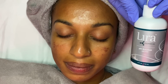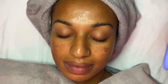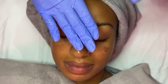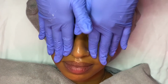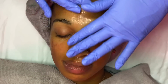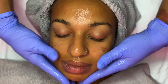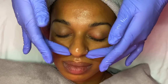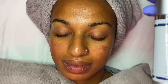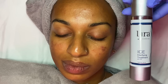Using the Lyra Clinical pH solution with PSC, this is going to balance the skin's pH and initiate the healing process. It refreshes and cools to reduce inflammation, and it has a potent antioxidant and anti-inflammatory and cell repairing ingredients that naturally stimulate healthy and youthful skin. I love the way this product smells. It smells just like fruits and like vanilla to me.